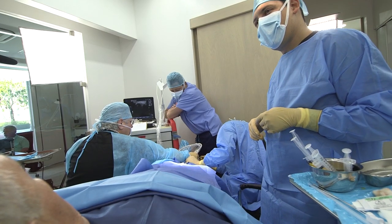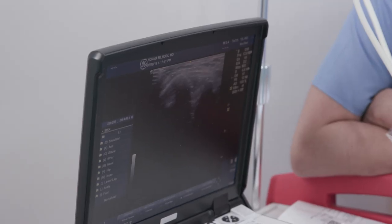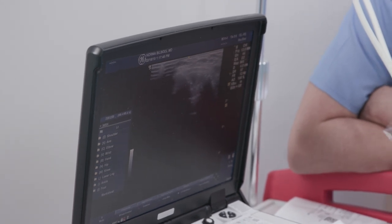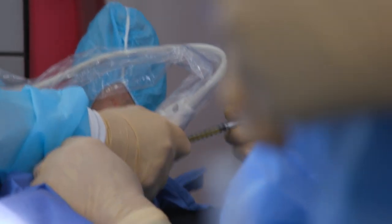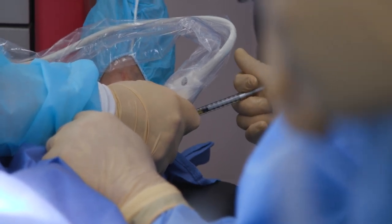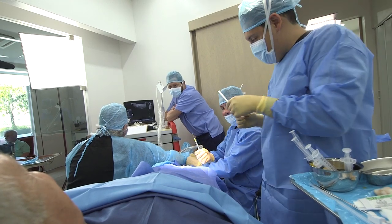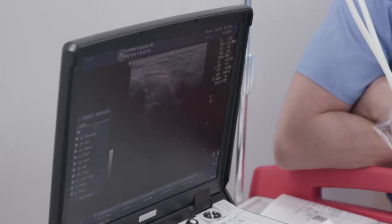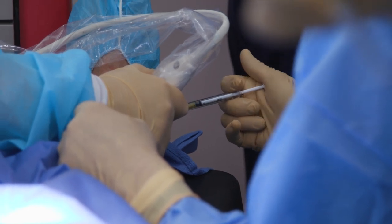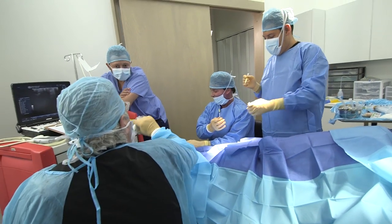I'm going to go in 45 degrees. Right, go under the probe, which is when you'll see your bevel. There it is. Wow. Go ahead, inject. One there. Full CC. Out. Right on it. Look at that. Beautiful. Perfect.